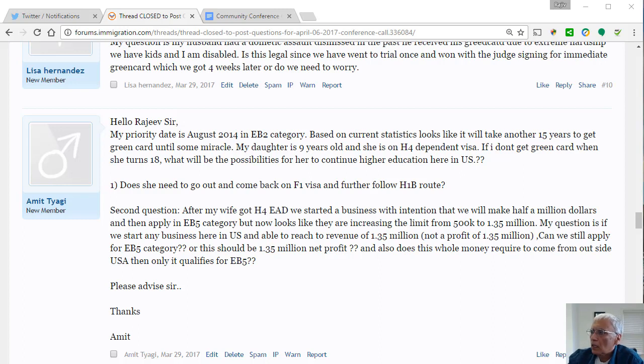Okay. Let's go to Florida, a cell phone from Florida. Go ahead, please. Yeah, Rajiv, namaste. This is Amit. Yes. So is this $500,000 supposed to come from outside the USA? Generated here? No. It can come from within the USA as long as it is tax-paid money. For instance, if you've been saving money or you made money in business, or even if you won a lottery, that's your money. Absolutely. No problem. It can come from within the USA.